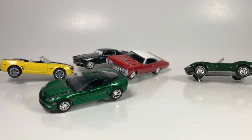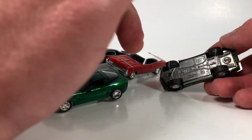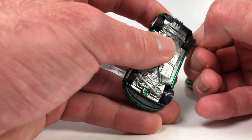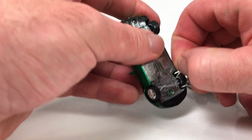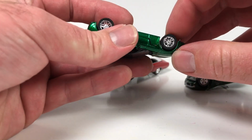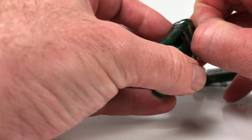I hate these things. They're terrible. Trying to get these off. Sometimes they go somewhat easy, like that one. I guess I'm getting good at it after all these times doing it. And then you throw rubber bands at me as well.